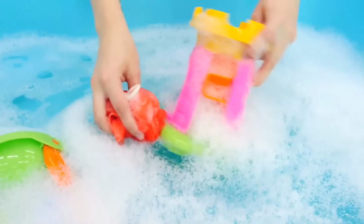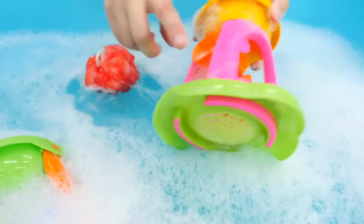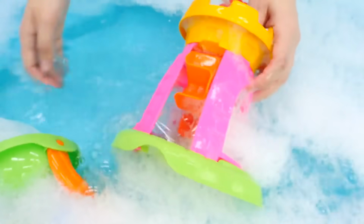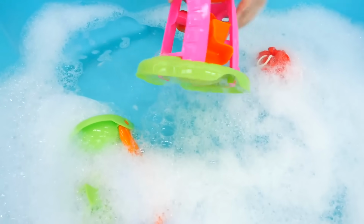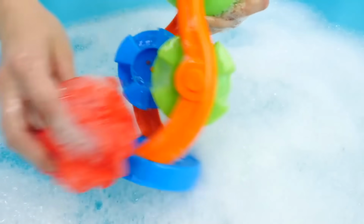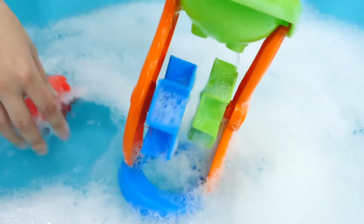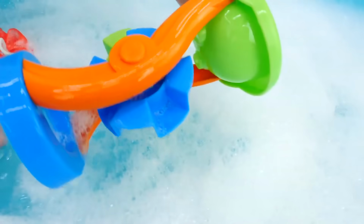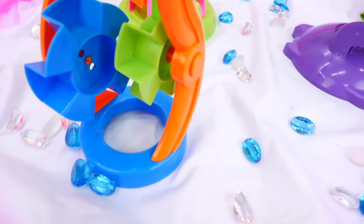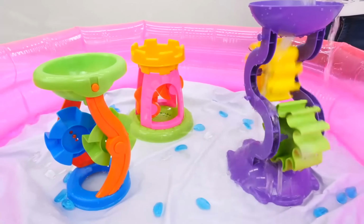Now for the second water mill. What color is it? Green, pink, orange, and yellow. Done! The third water mill. A blue wheel, a green wheel. Great! Let's see how water mills work. Cool.